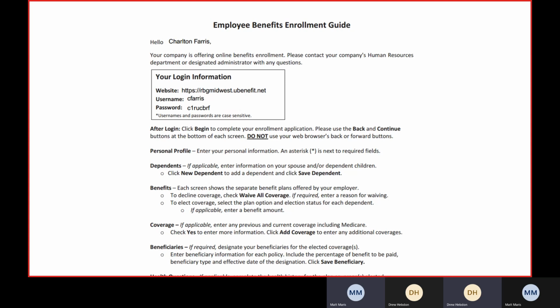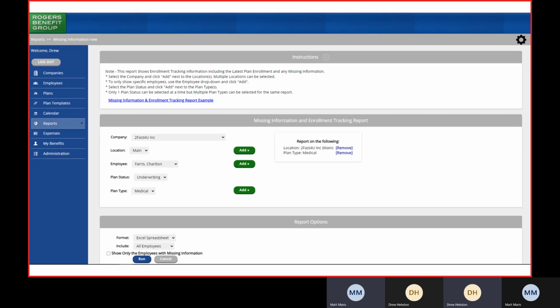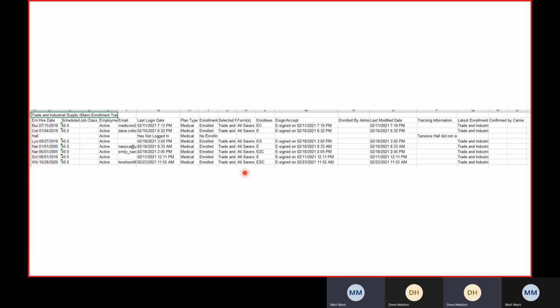Once they're done, inevitably agents ask me the next day, or a couple of days later, where do we stand? Do we have any missing information? The group has indicated they think they're done. Are they in fact done? So I'll bring the group up here, and I've put in the main location. If there are other locations we want to check, we can make it very simple. I'm looking at the medical plan, and then I'll run a spreadsheet, and it looks something like this.